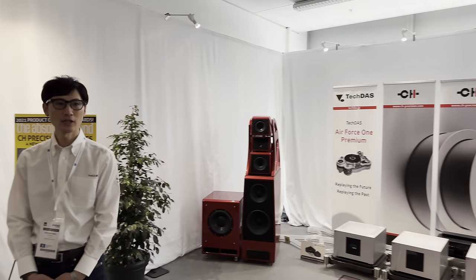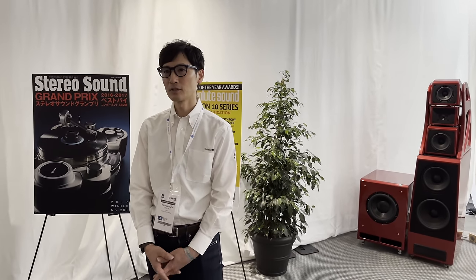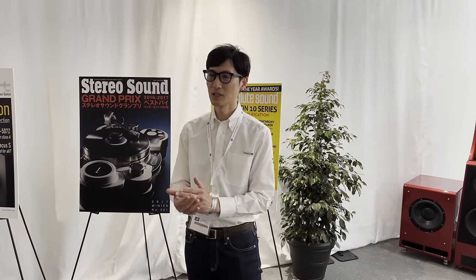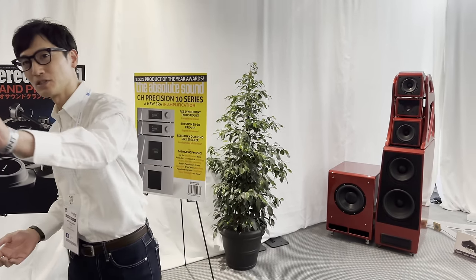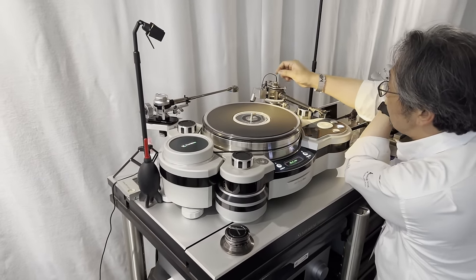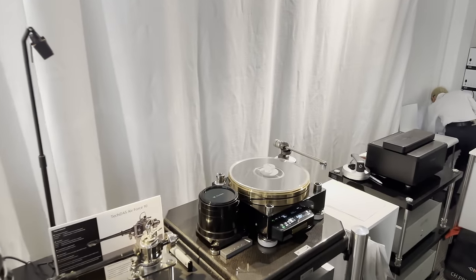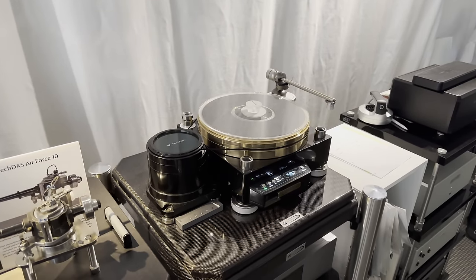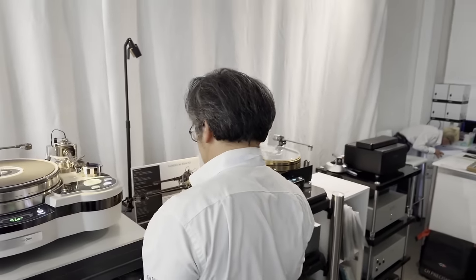It was 2012. And after that we released Air Force 2, Air Force 3, the Air Force 1 Premium turntable, which is over there, and Air Force 2 Premium and Air Force 3 Premium, that's the black and gold turntable there. And Air Force 5 Premium turntable.